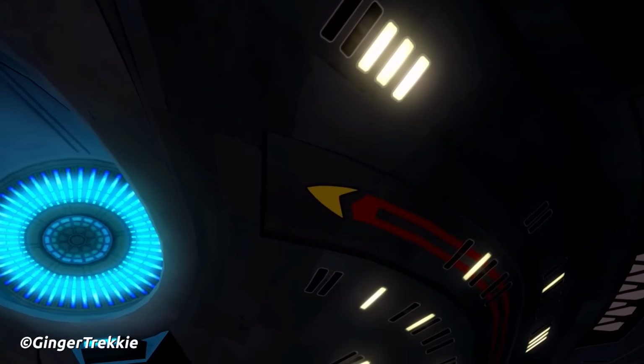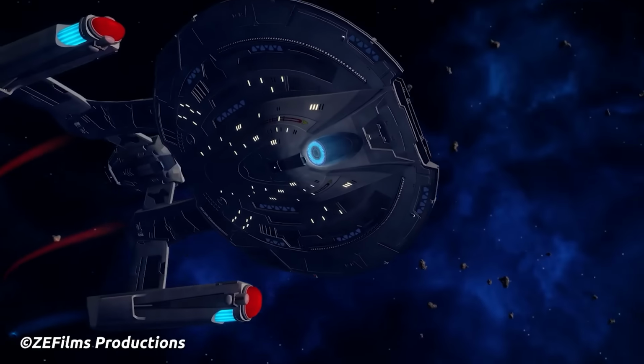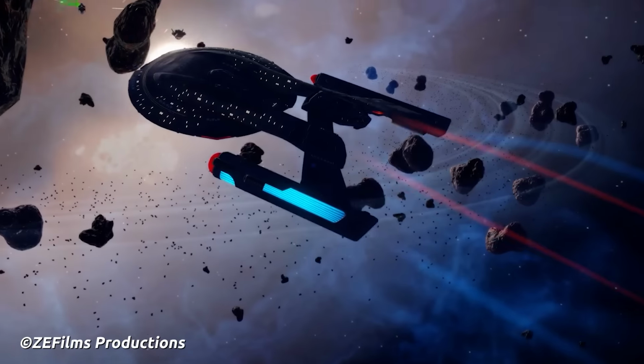Is this your favorite out of the more tactically inclined starships of the fleet? It ranks highly for me, I'll tell you that much. But let us know in the comments below.